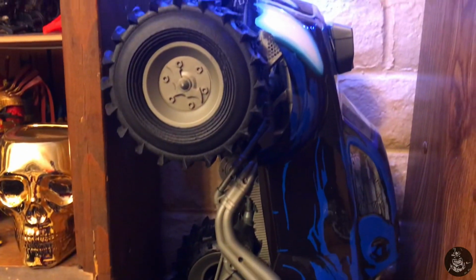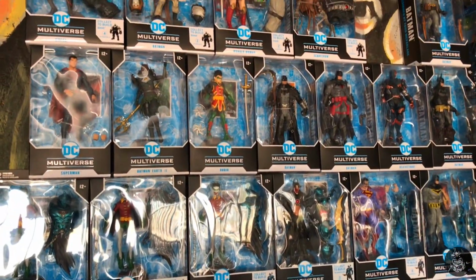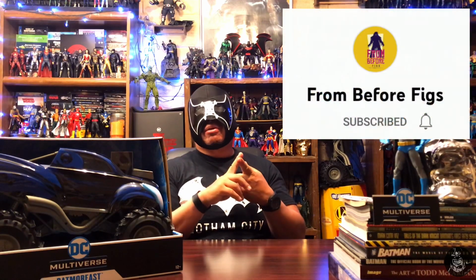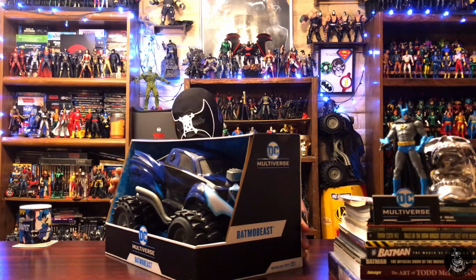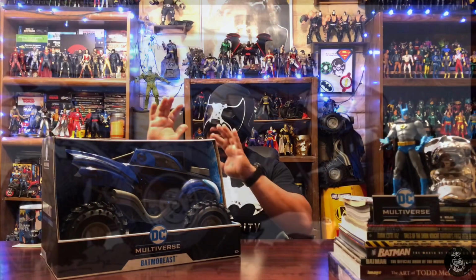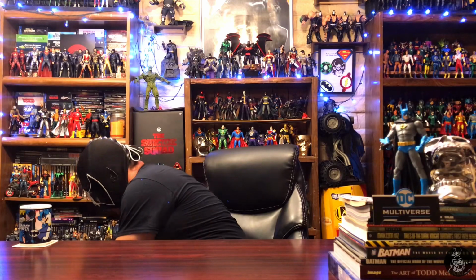Now, as I said before, I do have one of these already opened up for display, but of course I do need one for my unopened mint in box collection. Now, surprisingly, I get to add my name to the Crazy Collector Club. I think Josh, my boy Josh from Before Figs has 2, and then I'm positive that D Hunter from D Hunter's Reviews, he also picked up 2 of these. So now I do have my 2 for the crazy collectors out there. Pretty cool vehicle, pretty unique, something you don't really see all the time. And to get it for the $60 was pretty awesome. Going to go ahead and take that to the storage and keep it for the archives. Now let's go ahead and get into the other figures that I picked up.